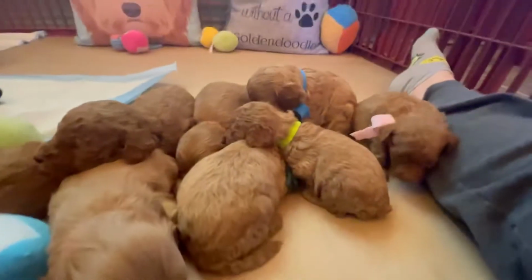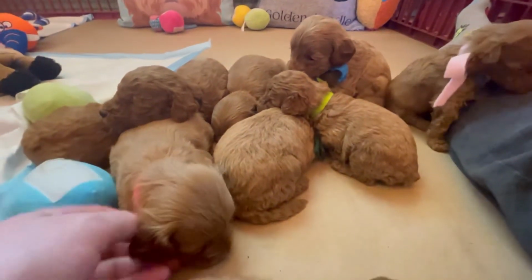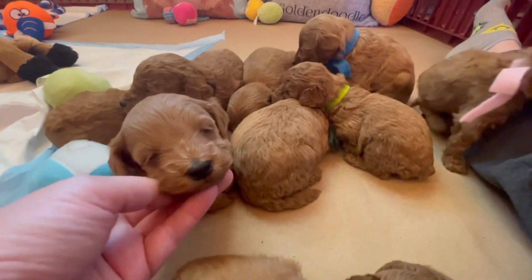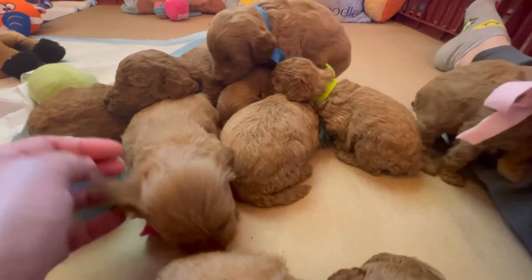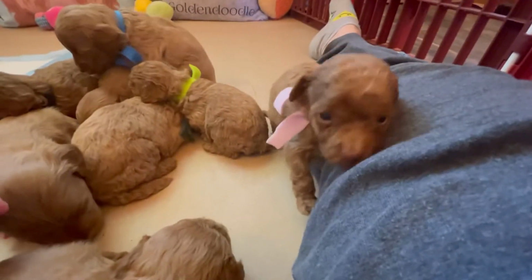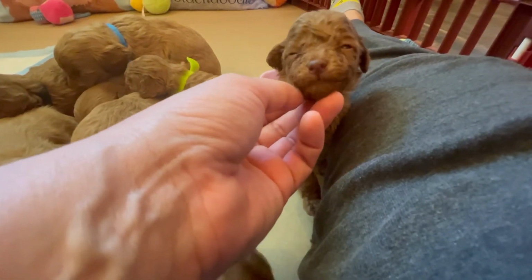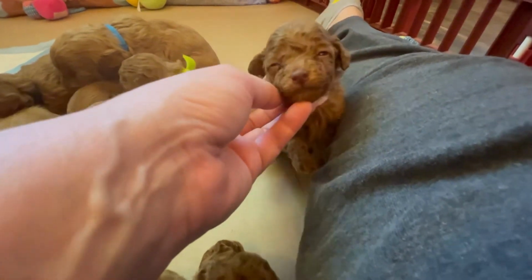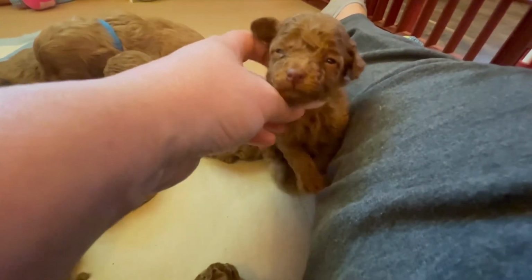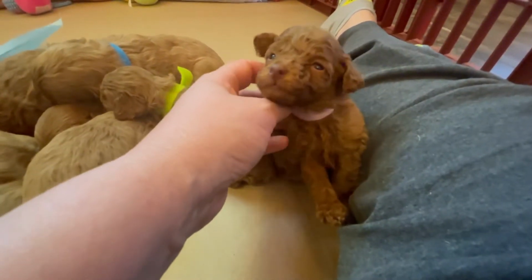But until that third set of shots, you want to wait about 9 days after that third set of shots. Some people will get the shots and they're like, all right, we can immediately go out and play. No, you need to let their bodies do what they need to do. Their immune systems do what they need to do. And then they can go out. Especially, you do not want to let them.